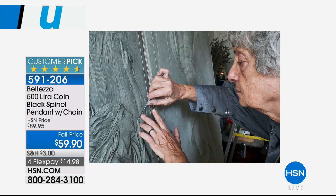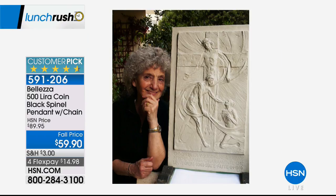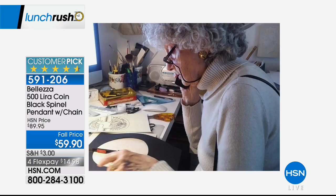Just so much energy and so much power and so much creativity. And I love the fact that she created the design for this coin, and she has actually signed the coin. So you will see her name on the front of the coin, Cretara. So that's also important about it.